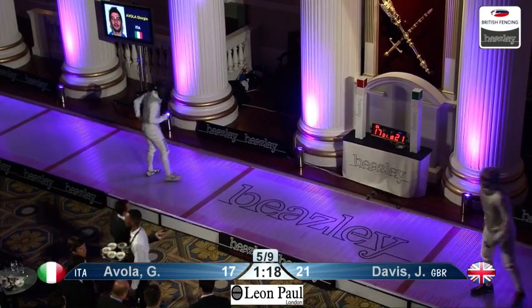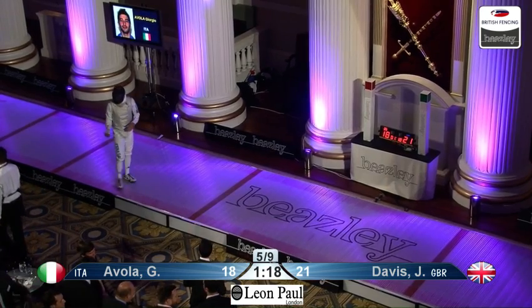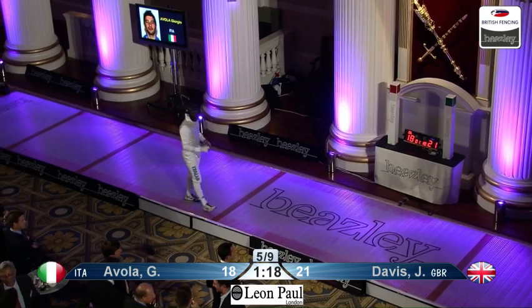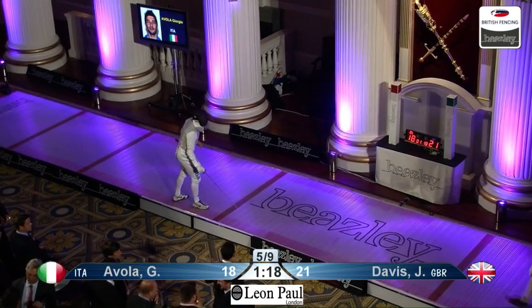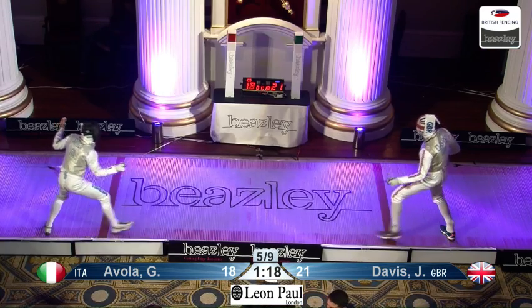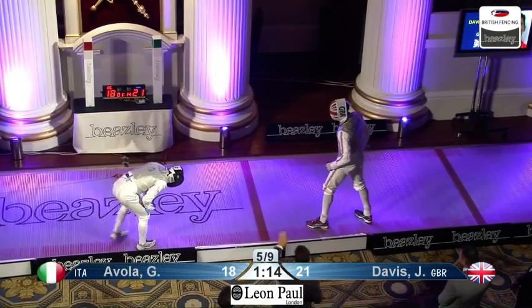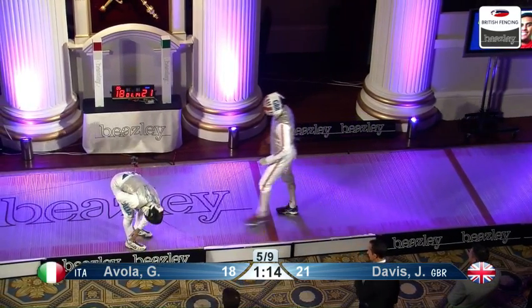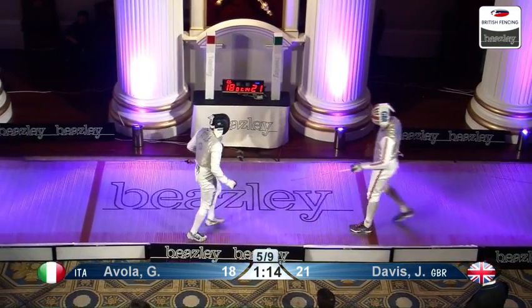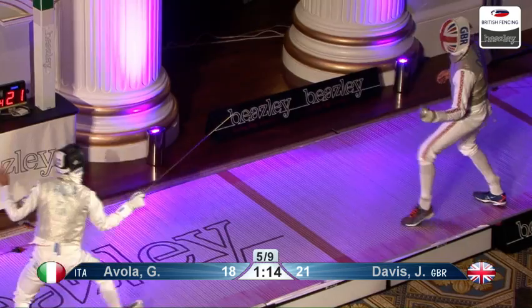Final action there is given to the Italian. Thoughts on that one? It was close. Definitely one blade contact. I think it was probably correct. It's hard to say with those, but I don't think either fencer would have liked it if it had gone against him. Avila just getting his foot stuck on something on the piste there. He looks all right. Tough stuff, these fencers.